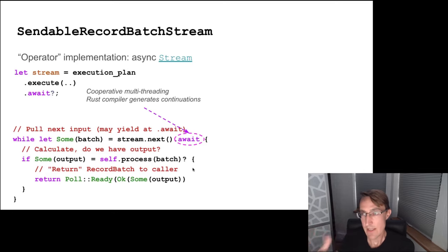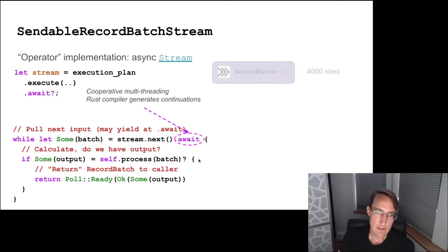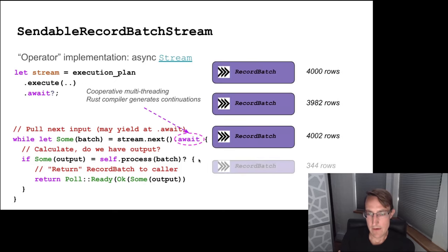So that's how you get the pull-based approach when it's ready. But that's probably too much detail for this. Whatever, you get record batches.